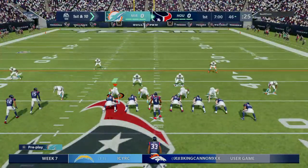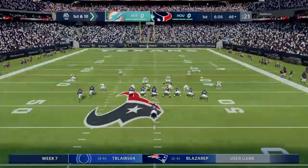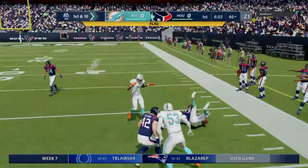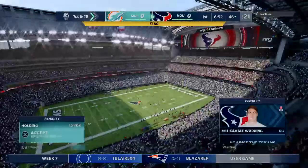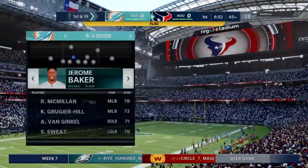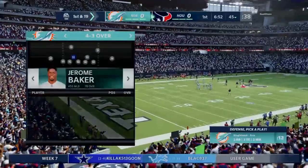So now 1st and 10 as they've crossed into Miami territory at the 46. They'll run it. It's Mack. And I think we've got a hold here. It's a 5-yard pickup for the moment. Let's see what our referee says. So this will be accepted as it moves the offense backwards.